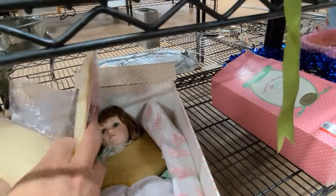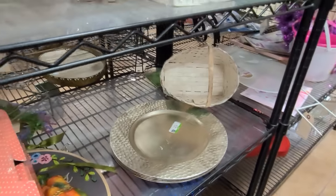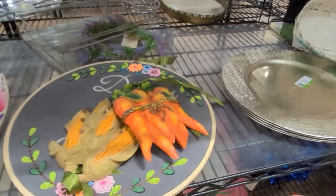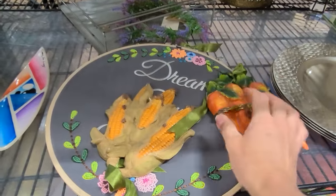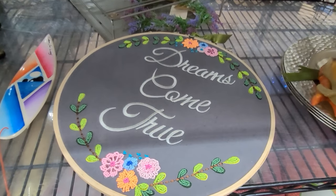We've got several dolls here. Dolls are not my niche. I don't know much about them, so I am going to leave them. One more here. We'll pop her down with her friends. Ooh. Underneath are a couple of resin wall hangings. These are vegetables. I have a couple of similar pieces in my booth, so we'll leave those.